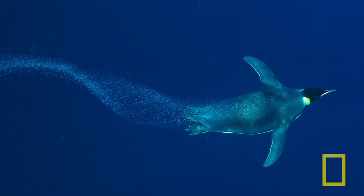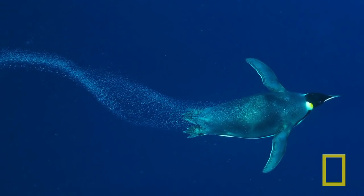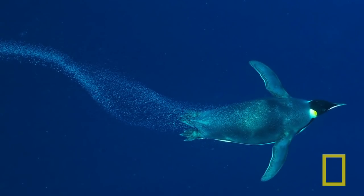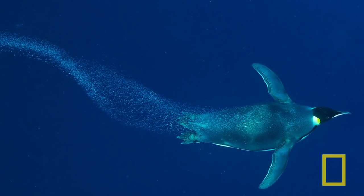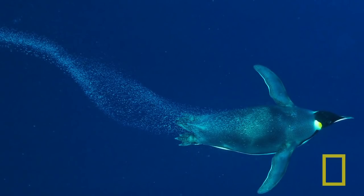And here's an individual penguin. As it's coming to the surface, it swims in a corkscrew fashion, and I think it's doing this so it can look 360 degrees. It's alone. It doesn't have other emperor penguins watching its back. So now as it rockets to the surface, it's alone, corkscrew, and it creates this beautiful pattern as it comes to the surface.